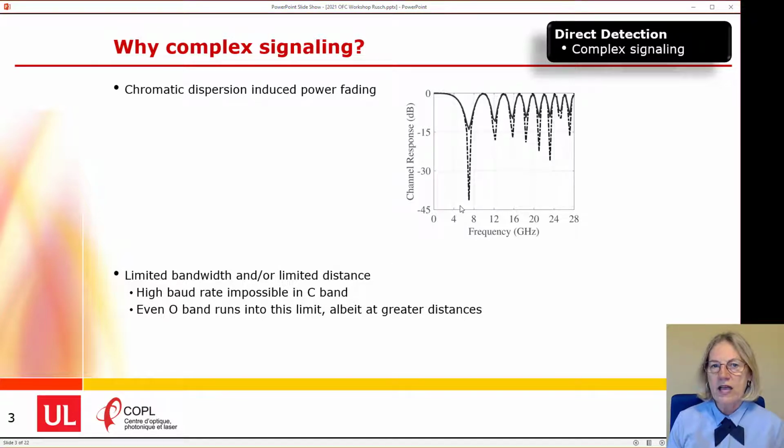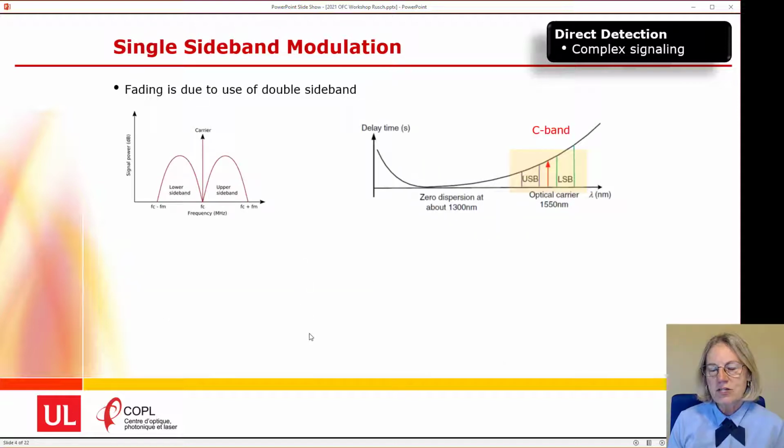Certainly in the O-band, we have less chromatic dispersion, but eventually this dispersion does kick in, and it simply does it at greater distances. So where does this chromatic dispersion-induced fading come from? It comes from the use of double sideband modulation. So here I'm showing the power spectral density for a typical double sideband modulation. We have the carrier in the center and two sidebands to either side. So as long as these two sidebands see the same channel, we will not have any fading.